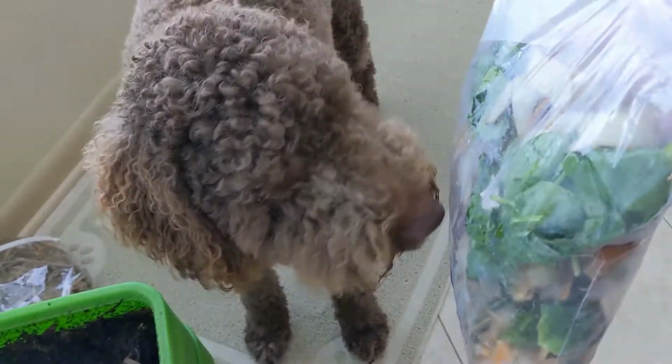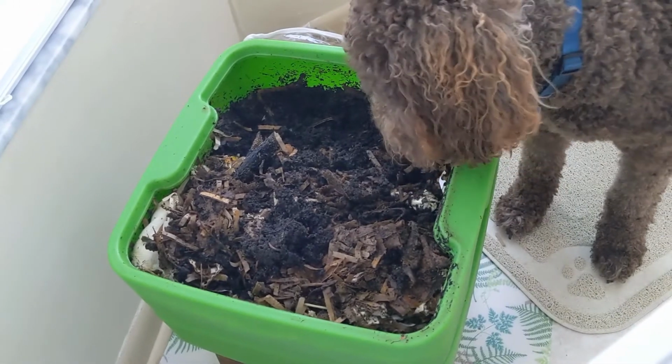Right, Wally, you helping me feed the worms? This is the worm food. You checking it out? Okay, it's approved.